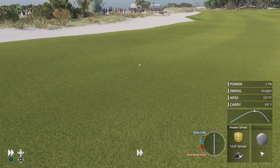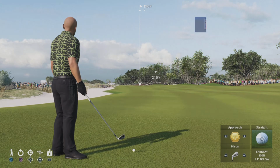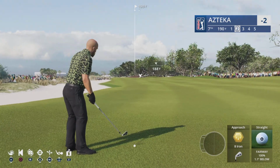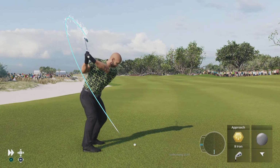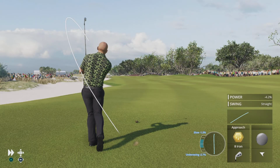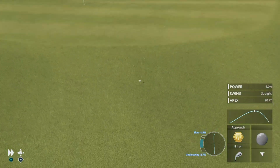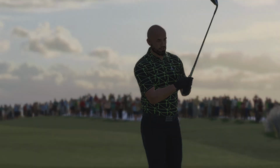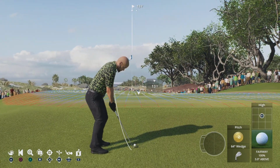Just what you want at this point in the round. You're trying to find a rhythm, hit fairways, hit the middle of the club face. That's what they did right there. Now, after the big drive, this a good distance here for a second to the par 5. That's what he wanted to do. After the tee shot, puts himself in really good position here on the par 5.